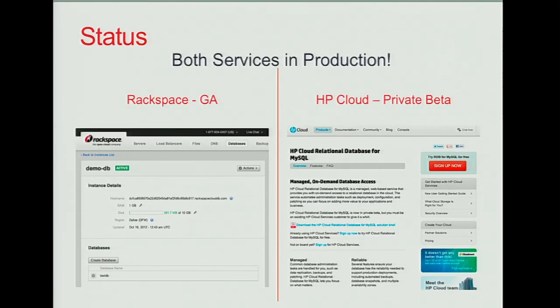Okay, so the status of this. Both of these services are in production right now. You can go to either of our companies' websites and you can start using these today. So this technology, it's not really theoretical. We actually have launched on this.